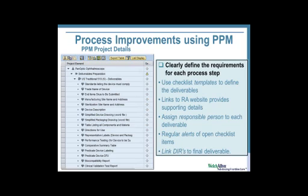So as I said here in the checklist items, we use checklist templates to define our deliverables. Again, the word templates, we're using templates within PPM extensively. We have links to what we refer to as RA websites to provide supporting details, so that if someone needs to know, well, what am I supposed to put together when I'm putting together the manufacturer's site name and address, as an example, we have a website that's linked to that particular checklist item that provides additional background information about what should be produced and what needs to be provided.